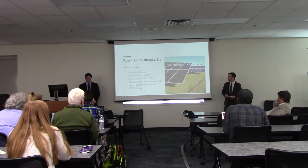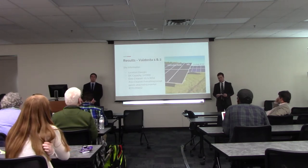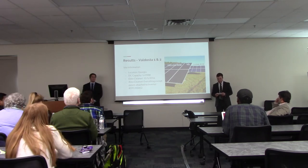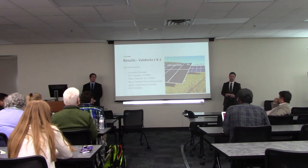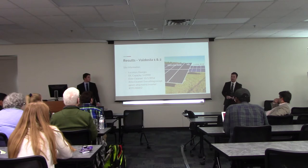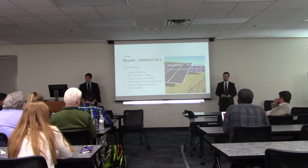The first site we looked at was Valdosta 1 and 2. It's located in Georgia. Combined, they're about a 1.4 megawatt system, and the entire arrays were cleaned except for the panels connected to the inverter number listed. As you can see, the back rows here are cleaned, while the front rows are not cleaned. Some potential sources of soiling within this location are that it's located in a grassy field with some farming nearby. Additionally, pollen is a significant contributor to soiling.